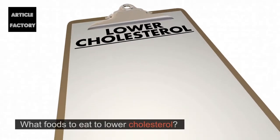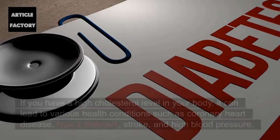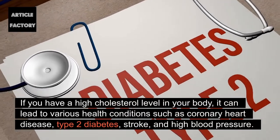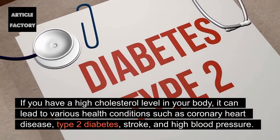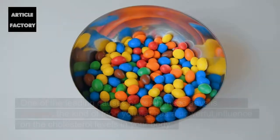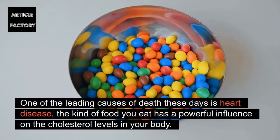What foods to eat to lower cholesterol? If you have a high cholesterol level in your body, it can lead to various health conditions such as coronary heart disease, type 2 diabetes, stroke, and high blood pressure. One of the leading causes of death these days is heart disease.